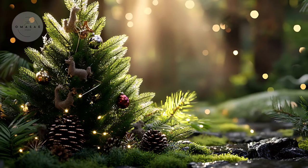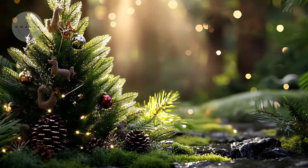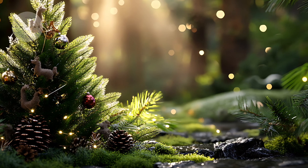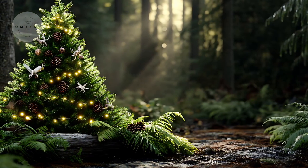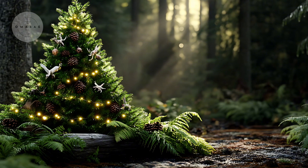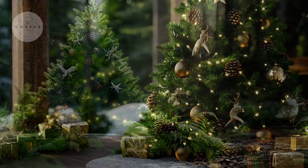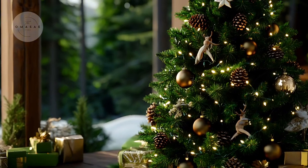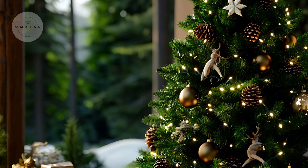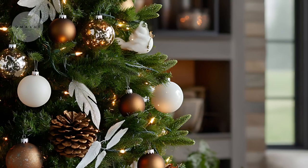One enchanting idea for your Christmas tree is the Enchanted Forest theme. Imagine a tree adorned with soft greens, earthy browns, and sparkling golds. This design draws inspiration from nature, mimicking a serene forest landscape. You can incorporate ornaments shaped like woodland creatures. Think deer, owls, and squirrels.